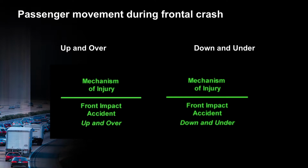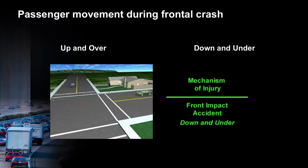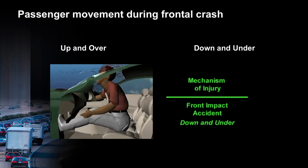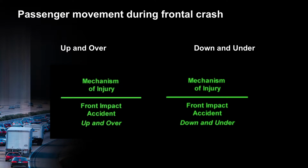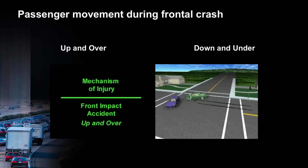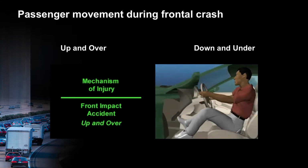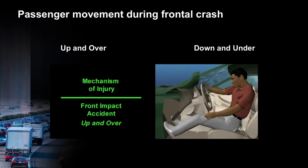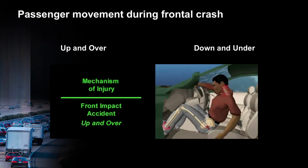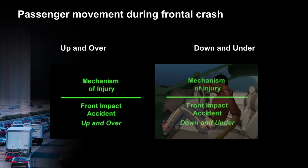Let's start with an up and over. In a front impact accident, the occupant can be propelled up and over the steering wheel to impact on the steering wheel and the windshield. I always loved the blood spatter they had to add there. Whew! All right, let's go down and under. In a front impact accident, the occupant can be propelled under the seat to impact in the dashboard. This produces circular marks in the dashboard and injury to the occupant's legs, hip, and spine.